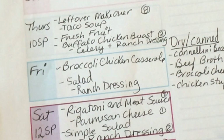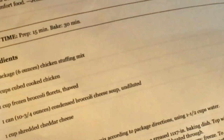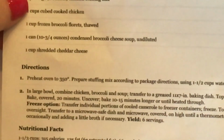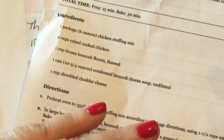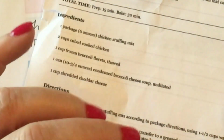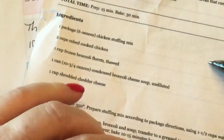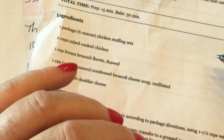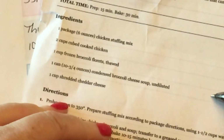So I think I will put this recipe in my recipe book for Thanksgiving, and it needs some tweaking. I'll just put it to you that way. It needs a little tweaking, but I think it would be a good recipe idea. The concept was really good, and at Thanksgiving when you have all of those leftovers, it would make a really good casserole.